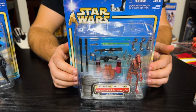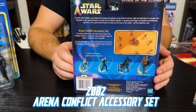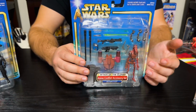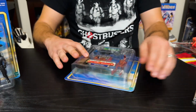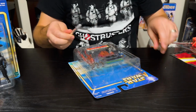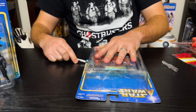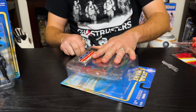This is the Arena Conflict accessory set. You can see on the packaging here, it's got that nice Saga packaging. But this one comes with, again, a little different here. It has a figure. Each one of these has a figure and some additional pieces, but they're still predominantly accessories, and that's why we're focusing on this. It's called Accessory Set, so it qualifies as an accessory set, and that's what this video is about.